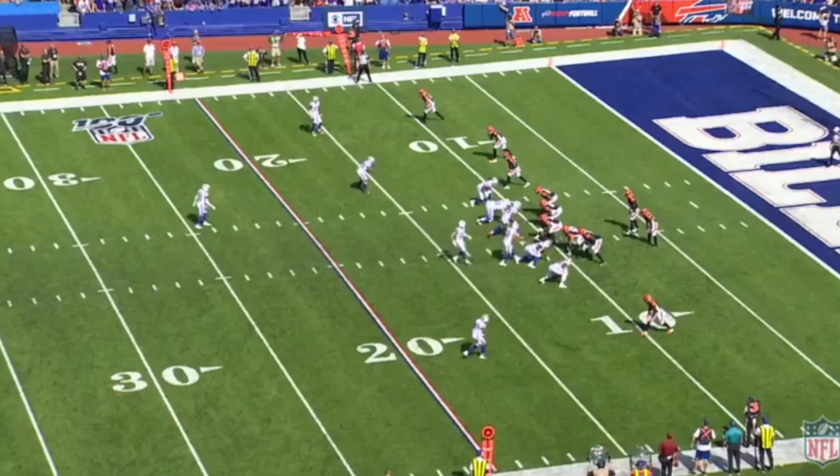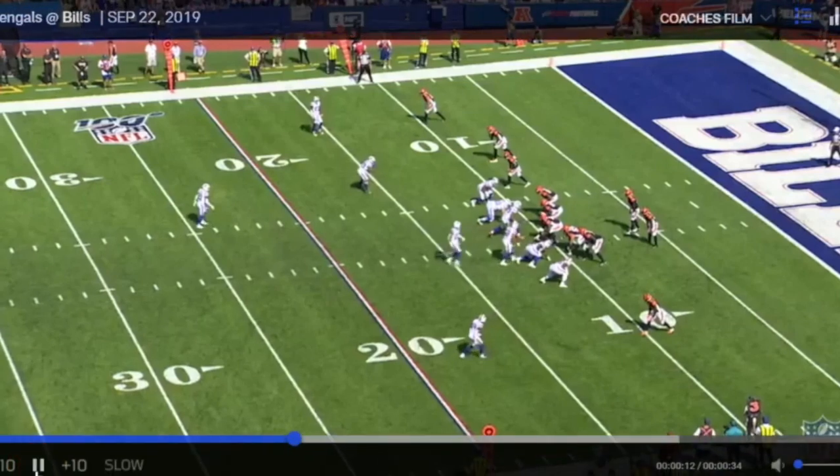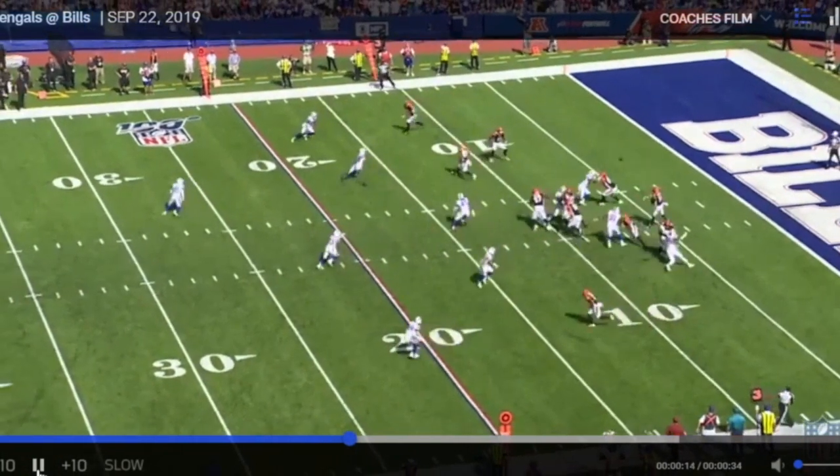Erickson might be the best option because he can read it a little bit like a return. You're trying to get somebody who can make one or two guys miss and maybe get that pickup. You don't want to essentially punt on third down by giving it up. So, not who I would have gone to.